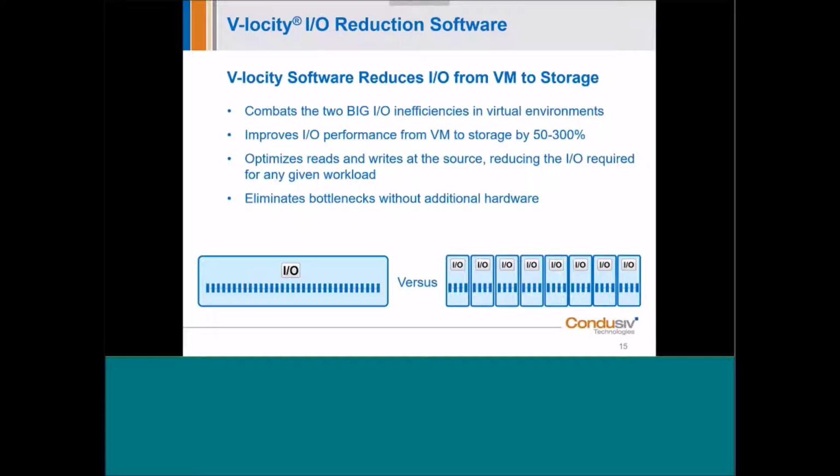V-locity is I/O reduction software. It is a 100% software approach to solving the toughest application performance challenges in a virtual environment on your existing hardware. Now, there's 2 big I/O inefficiencies in virtual environments that plague system performance, with I/O characteristics that are much smaller, more fractured, and far more random than they need to be. It's like death by 1,000 cuts of small, tiny I/O that really can bring performance to its knees.